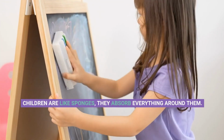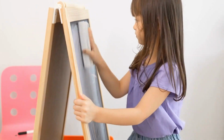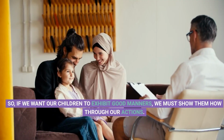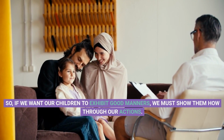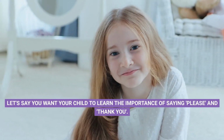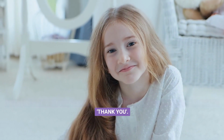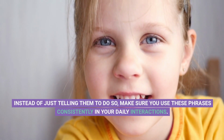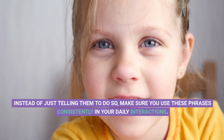Children are like sponges, they absorb everything around them. They learn more from what they see us do than what they hear us say. So if we want our children to exhibit good manners, we must show them how through our actions. Let's say you want your child to learn the importance of saying please and thank you. Instead of just telling them to do so, make sure you use these phrases consistently in your daily interactions.